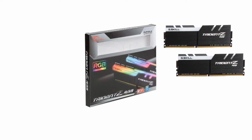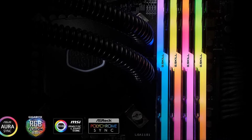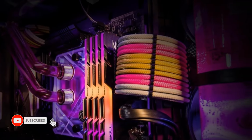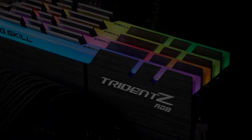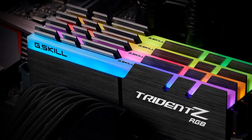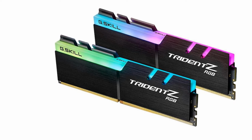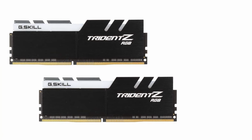Trident Z RGB series, compatible for AMD Ryzen 3000 and X570 series, Intel Z390 and newer. 32 GB kit containing 2x16 GB modules, DDR4-3600, 288-pin, CAS latency CL18, 18-22-22-42, at 1.35V, Intel XMP. Brand, G.Skill, Series, Trident Z RGB, Model, F43600C18D32GTZR. Capacity, 32GB, 2x16GB, ECC, no, Dual Channel Kit, Recommended Use, High Performance or Gaming Memory.